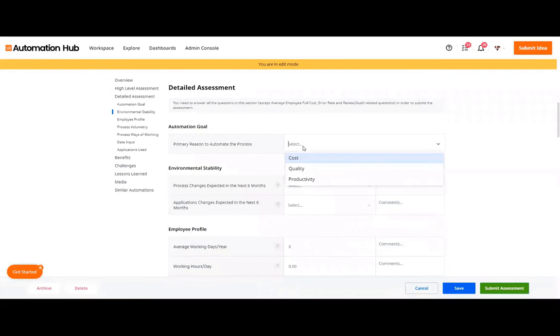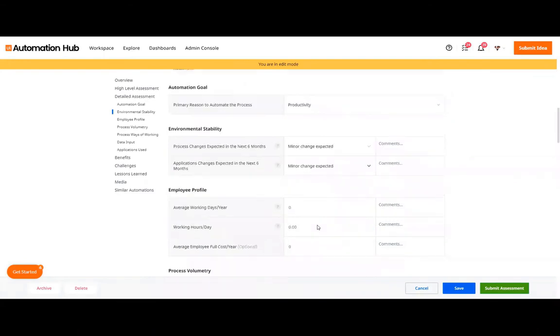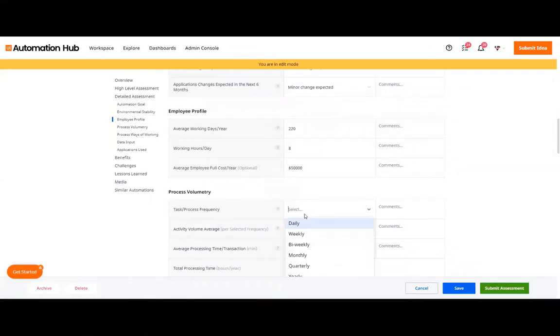So it's going to go through and ask me why we actually want to automate this process. In this case, it's about productivity. There's going to be minor changes expected, and the application changes in the next 6 months are probably going to be minor. I can start to create an employee profile of who is currently performing these tasks, how often they work, how many days in a year they actually work, and the average salary for a person that might be performing this task.